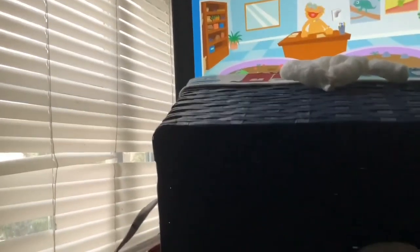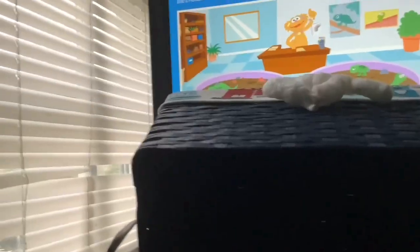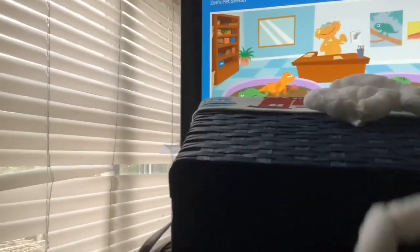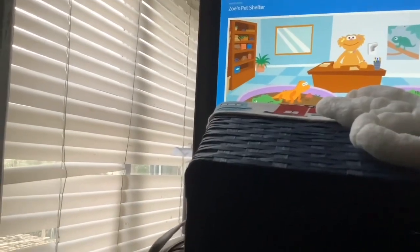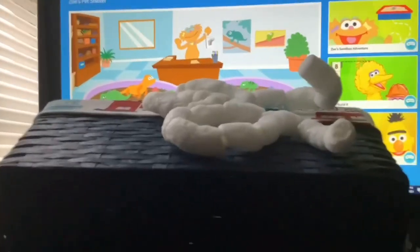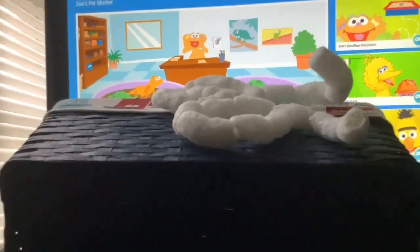Need to go. I don't think. Please stay in there. Go to sleep. Good night. Yay! All the animals are in the pens. Good night, everybody.